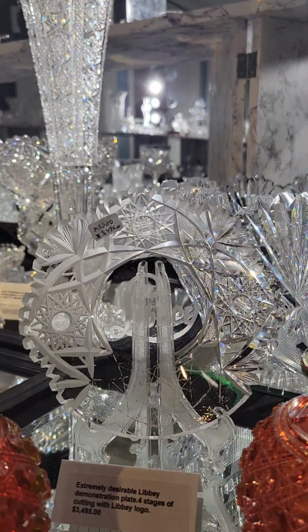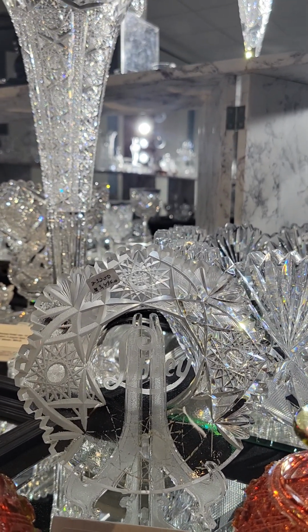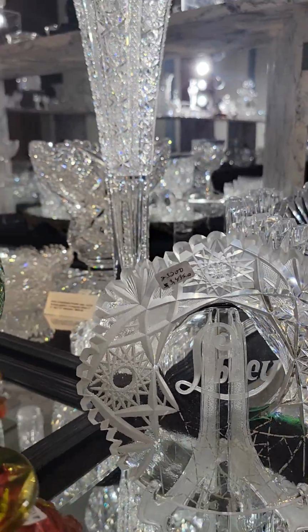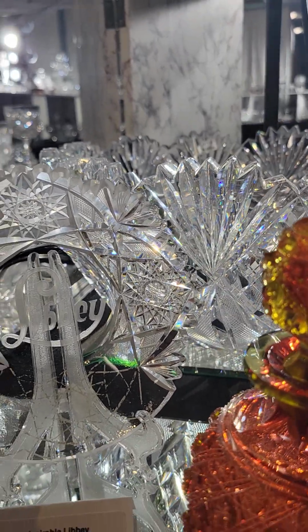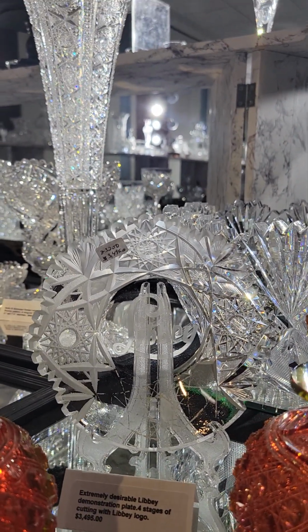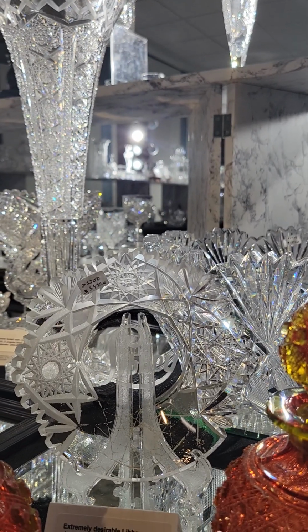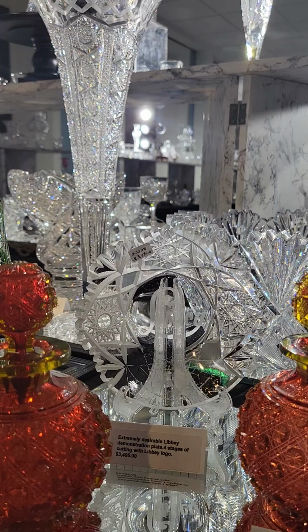Always desirable, the Libby demonstration plates. Has the 4 stages of cutting, has the grease pencil outline, then the rough cut, then the smoothing, and then the final product with the Libby engraved or cut in the center. It's about 6.5 inches in diameter, and it's $34.95. This is only the second one I've ever found in 30 years.